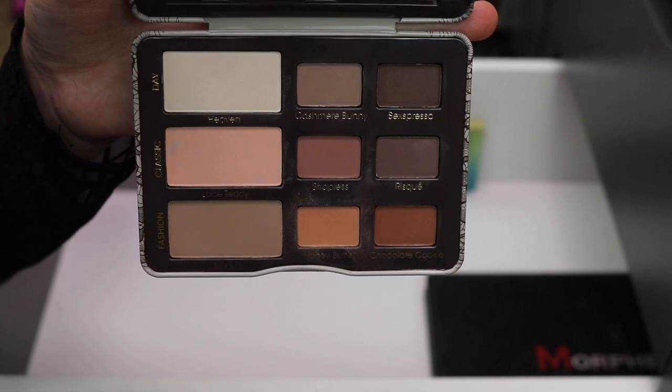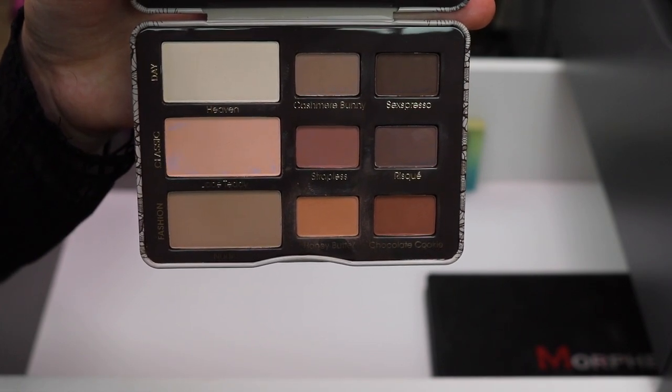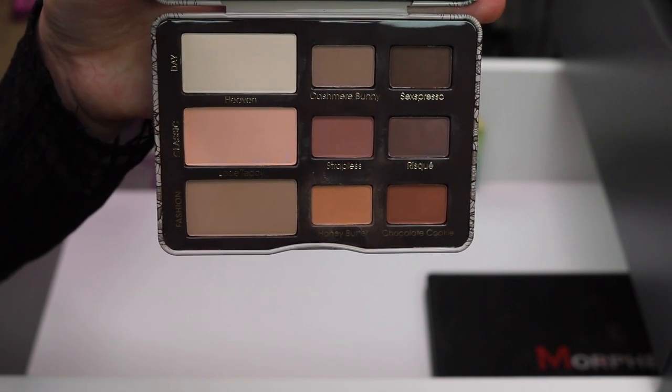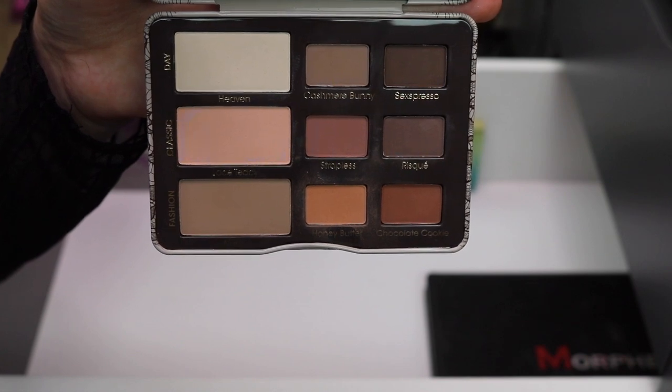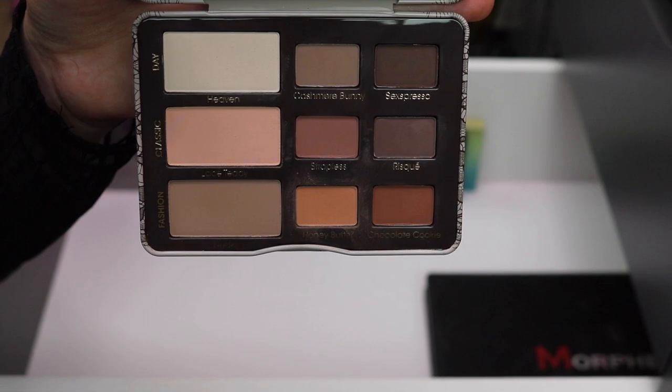This palette I think I could get a lot more mileage out of. It is a color scheme that I really enjoy. It's a natural palette that you can use on the daily. You don't really have to think about it too much, creating some crazy colorful look. You can just pop on a couple colors and be good to go.